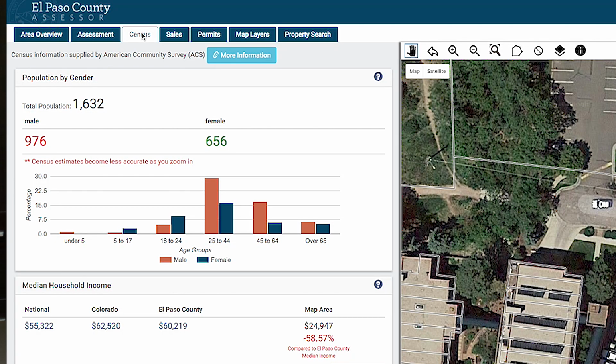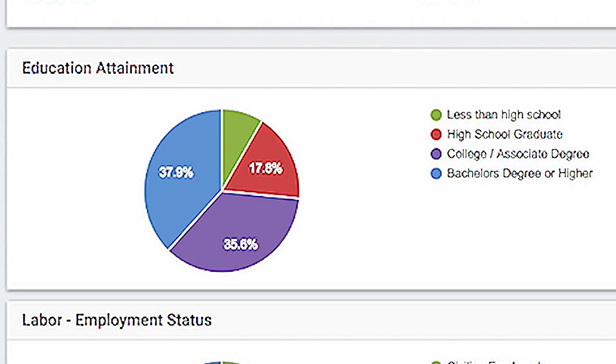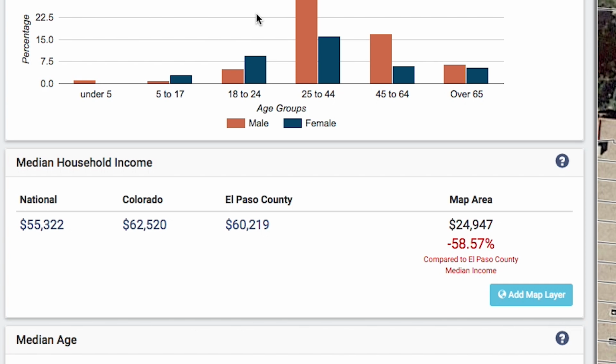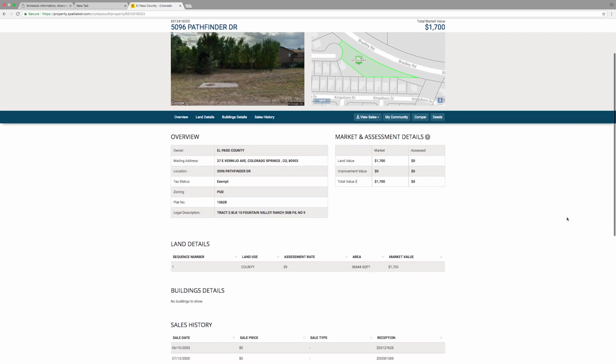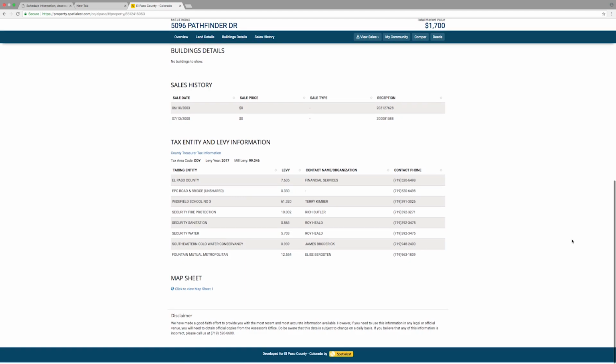And also including additional information, U.S. Census data, where folks can actually see what is going on in their neighborhood, or if they're buying a property, where now you have education attainment, median age, what kind of careers these folks are in. So folks can make an informed decision as they're buying in a neighborhood. Instead of going to 5, 6, 7 different websites, they can now just visit one website, the El Paso County Assessor's website, to gain all this information.